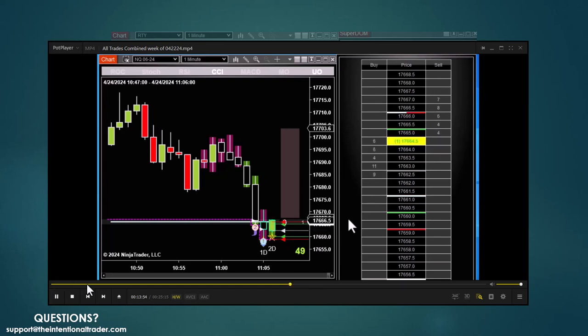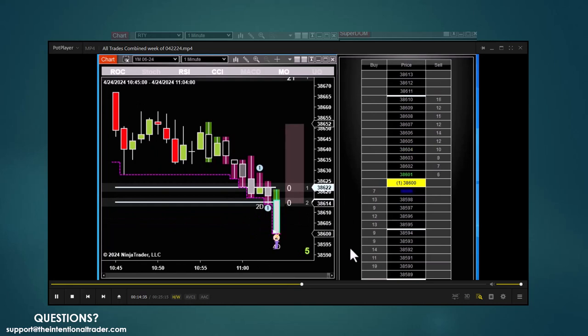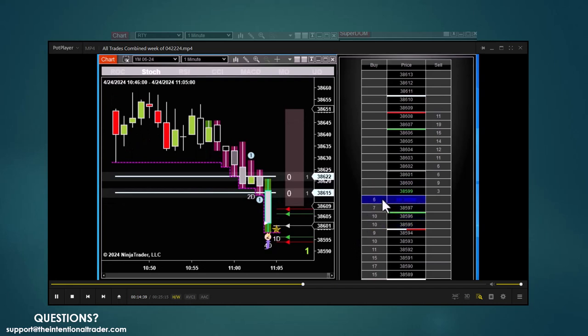And again, if you rush, if you hurry... Okay, price is channeling, pushing down. This is the same thing. How many of these do you guys want to see?